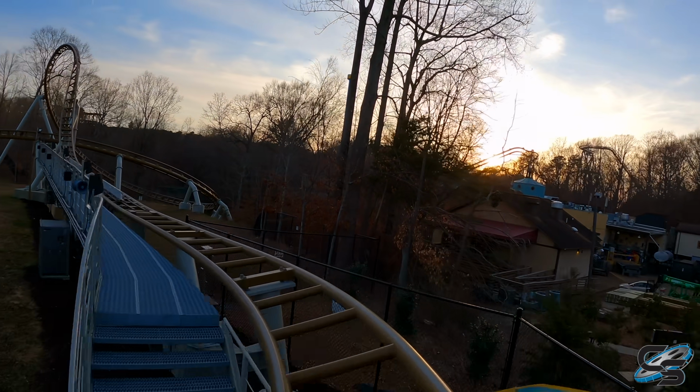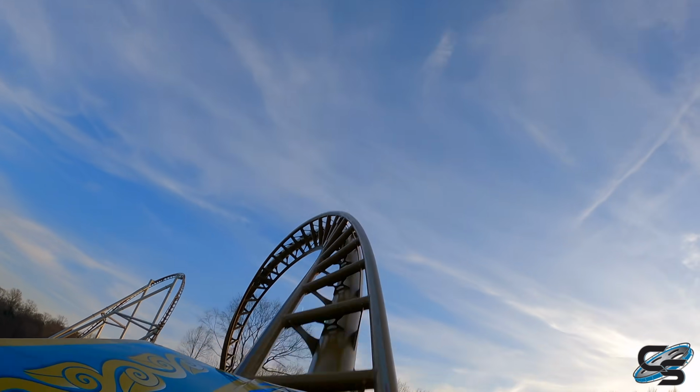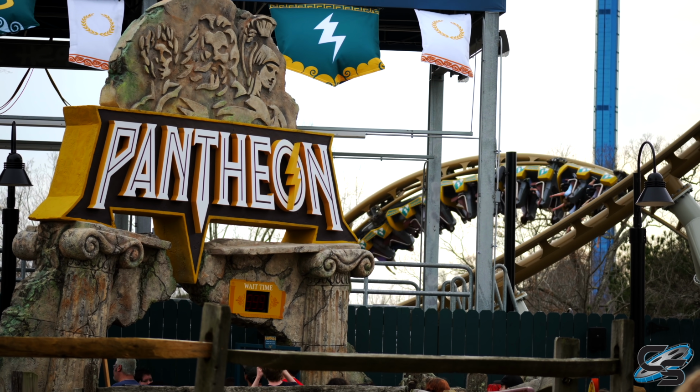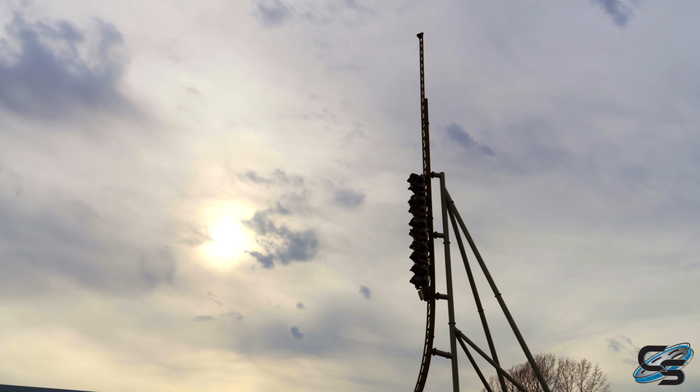That's when you hit your first launch, and this is a rolling launch. You don't come to a stop first. You just propel straight into that first inversion, which if you ride this when it's a little colder out or it's early in the morning, you're gonna get some crazy hang time on this first element. It's not a fast-paced inversion, but that's okay. We get to the fast portion of the ride just here in a little bit.